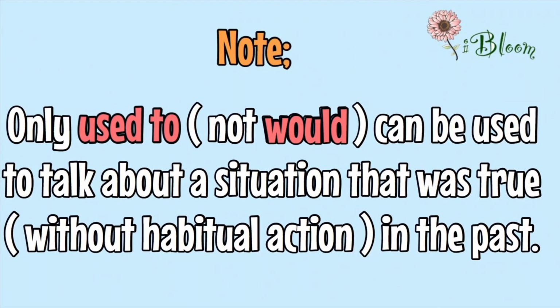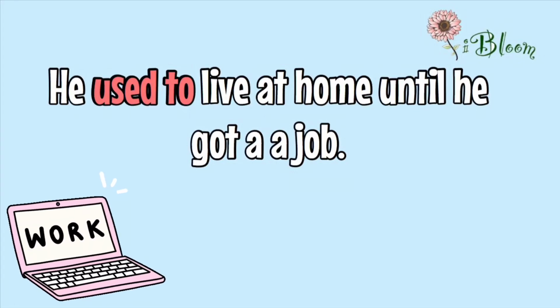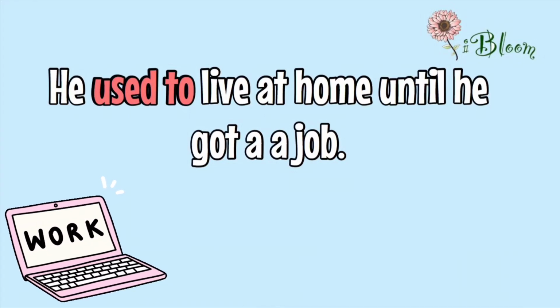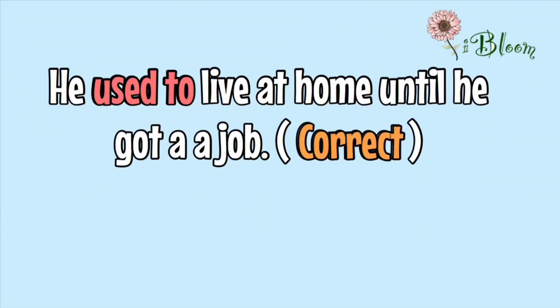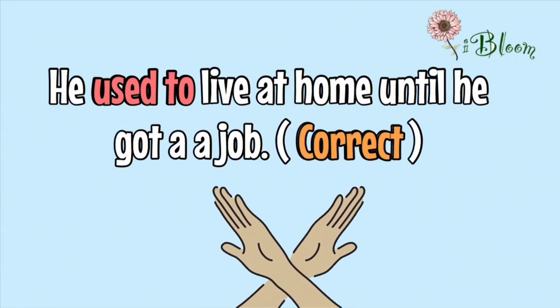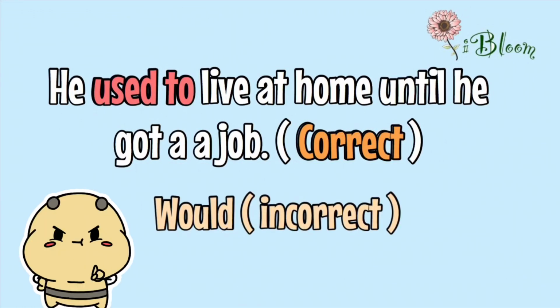Note, only used to, not would, can be used to talk about a situation that was true without habitual action in the past. Example, he used to live at home until he got a job. This sentence is correct. But I cannot use would instead of used to in this sentence. I cannot say he would live at home until he got a job. Using would in this sentence would be incorrect.